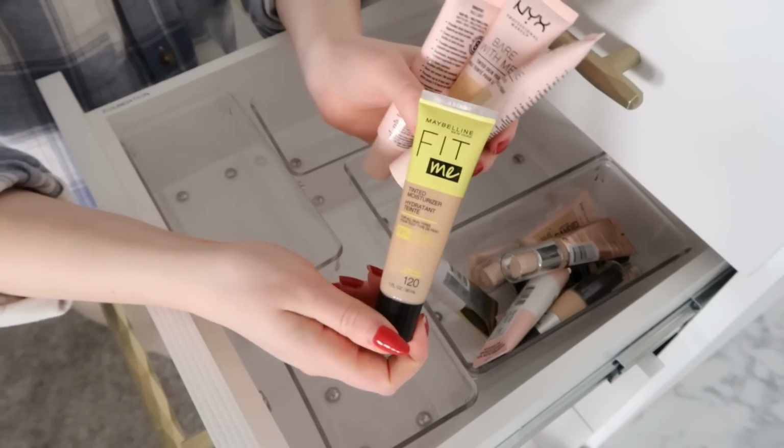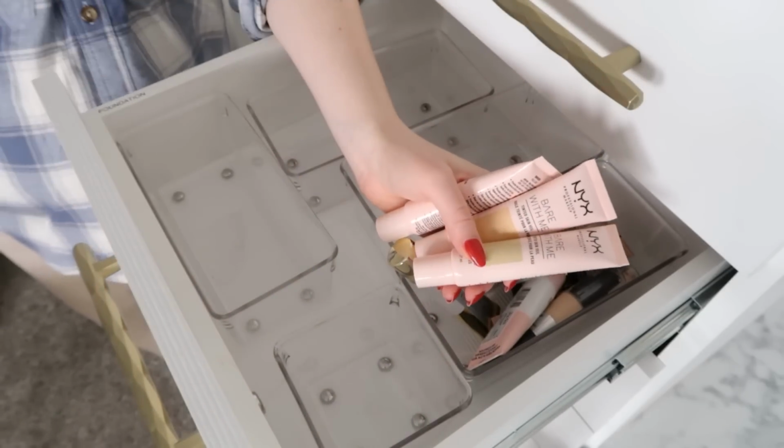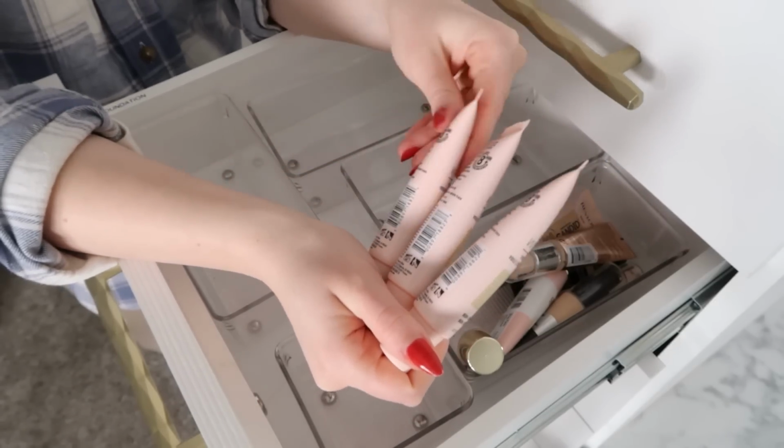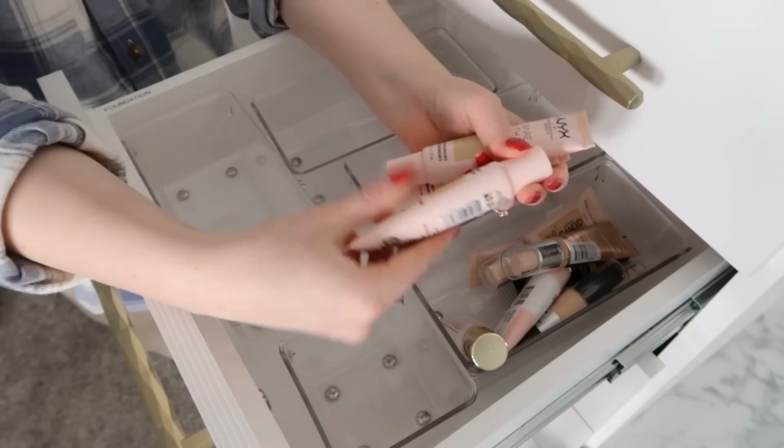I have another shade of the Maybelline one that I decluttered, so I'm gonna get rid of this. The NYX Bear With Me Tinted Skin Veil. Now, why do I have 3 shades? Let me see if I remember which one I use the most.